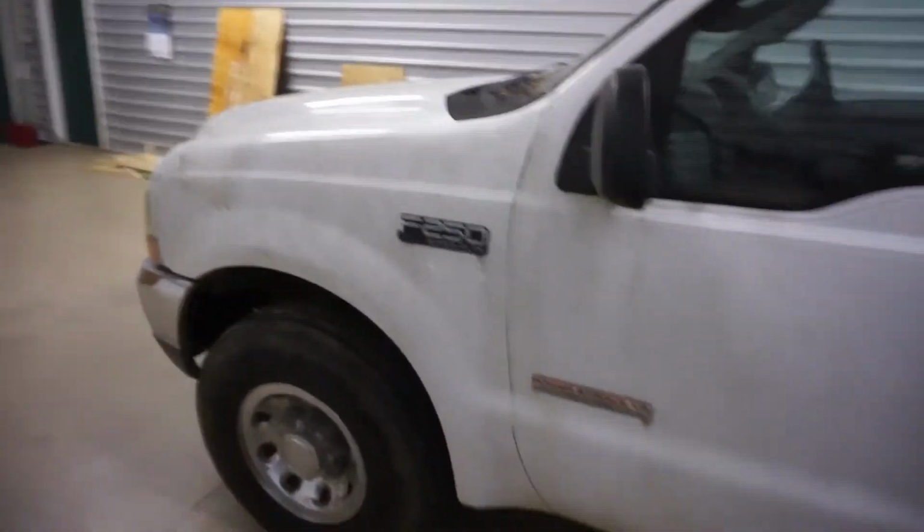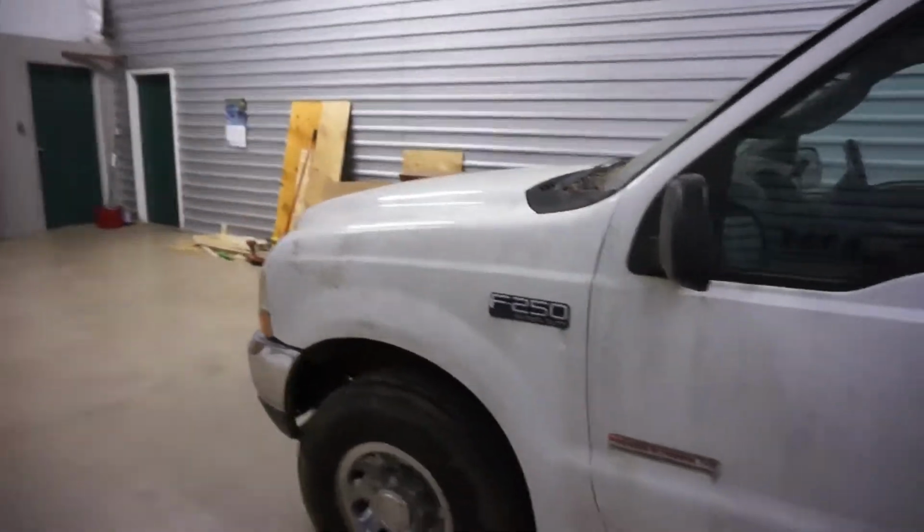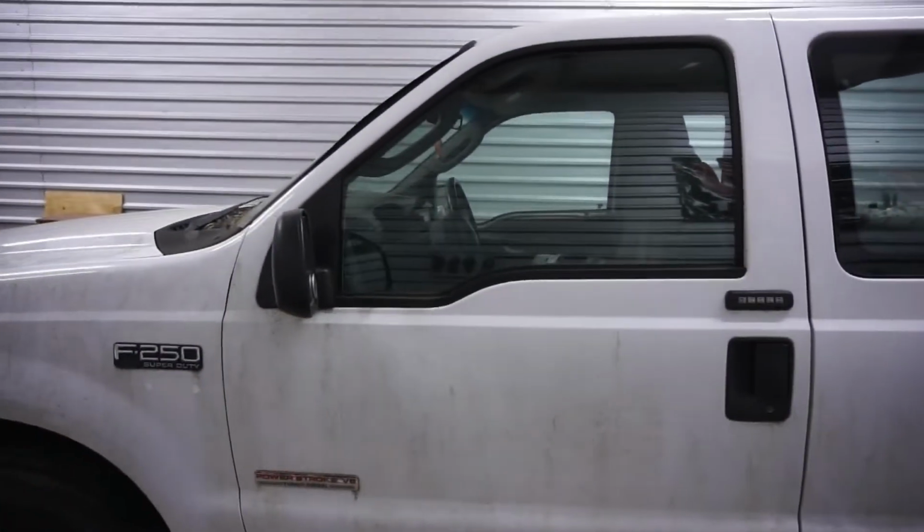So here's the truck for you guys. And what I'm going to do now, I'm going to go ahead and roll it outside.